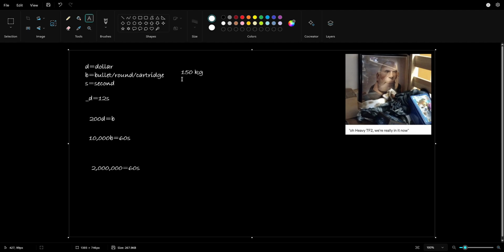It is also just insane that he can lift 150 kilograms, because I don't remember how many pounds that is. That's 75 pounds, or maybe it's twice that. I don't remember which way it goes. But yeah, it's heavy, like him. That's why he has 300 HP.